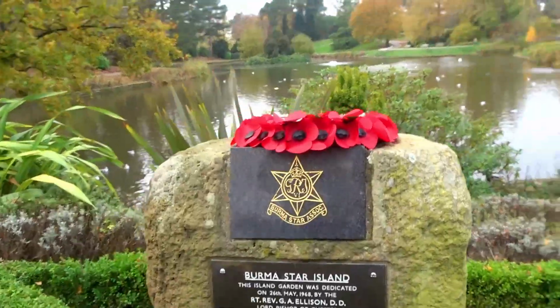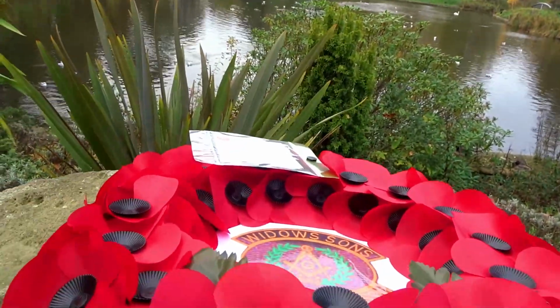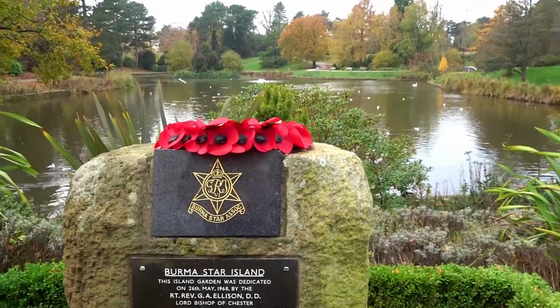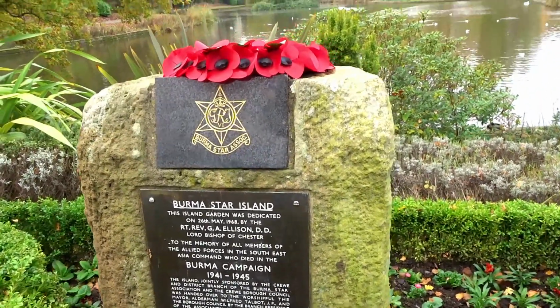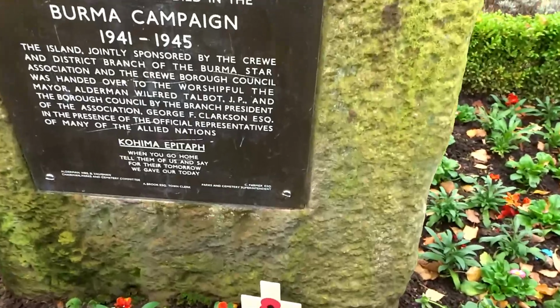Well, it's Remembrance Day, and we can get in to see. The bikers have put the poppies on. But the sad thing is, I'm going to go up and have a look in a minute, but normally the Gulf War, nothing. Nobody ever puts anything on the Gulf War. Somebody's put one for his granddad there.